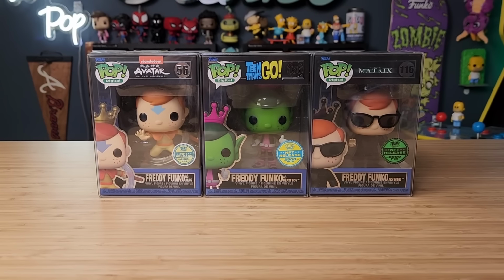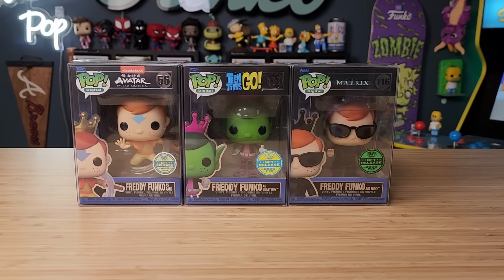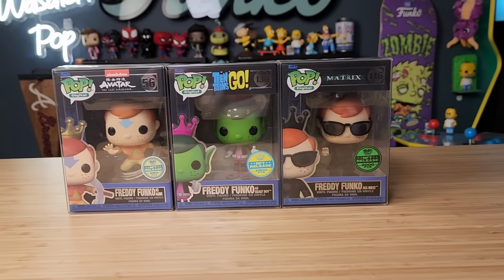These next three that I have right here, guys, are actually the only ones that I have from these sets. I only have the Freddy Funkos from them. But yeah, we have a couple of different ones, guys, from the Avatar set, Teen Titans Go, and also Matrix. Let's take them out of the box.